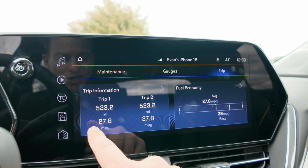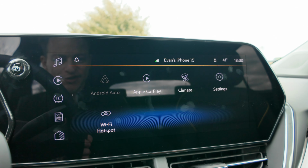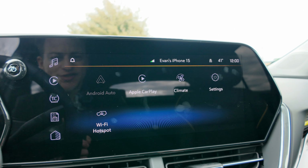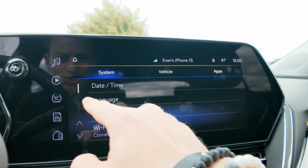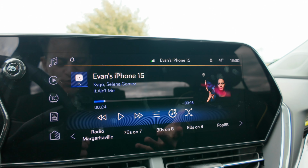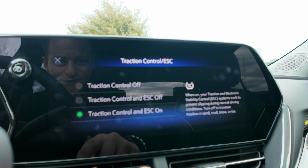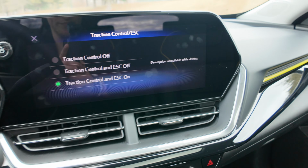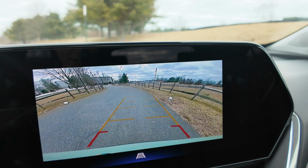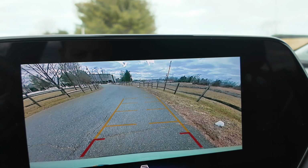I mean, look what happens. Every time I click a button, they have these really weird animations going on the entire screen that just slow it down. I mean, we're in 2024. We really shouldn't be having screens that are this slow. And honestly, it even affects the backup camera. Check this out. If I put the car in reverse, even the cameras are extremely laggy.